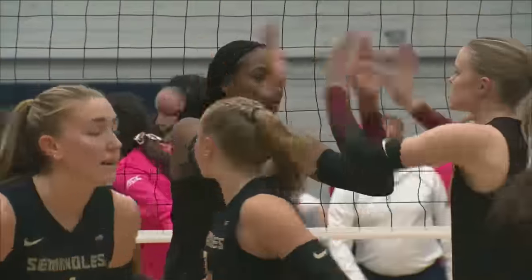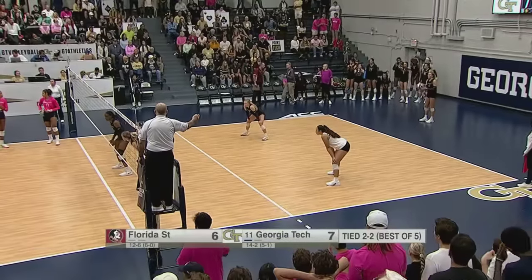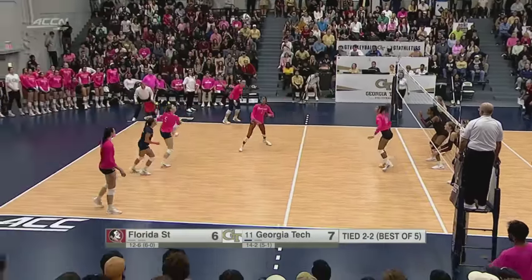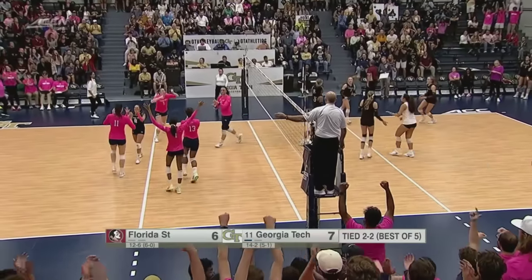Can we just sit back, Healy, and admire the fact we're playing a competitive white knuckle fifth set? We've got two freshman setters, rather. Beautiful. Oh, today's been dealing.